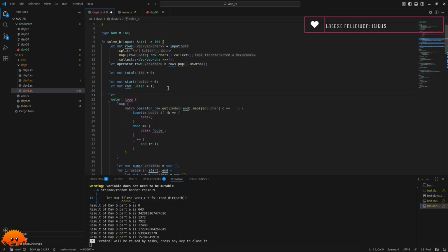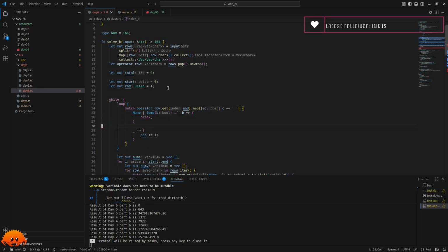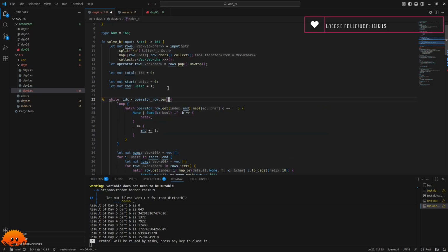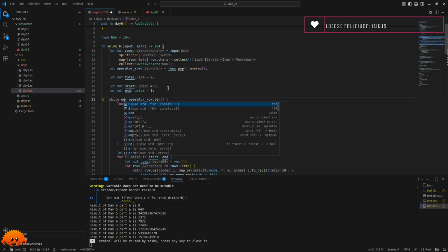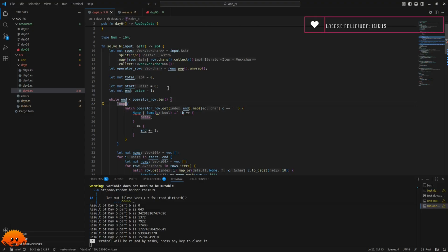We have to say, we can actually say while none or, we can actually say while IDX is smaller than operator row len. But we don't have IDX, we have to say end or start. No, let's say end. End will always be correct. Okay. So this doesn't work apparently.